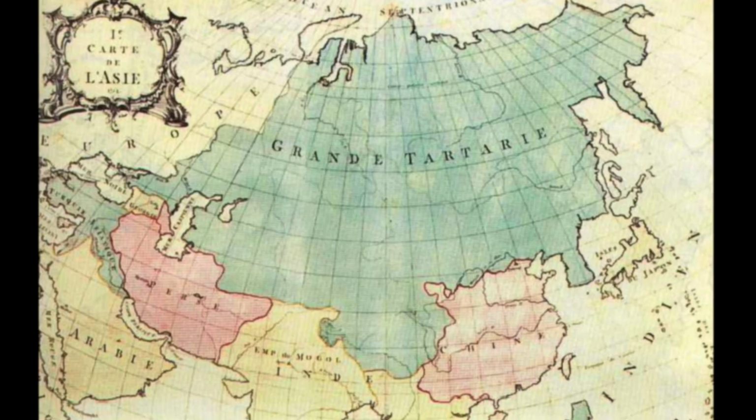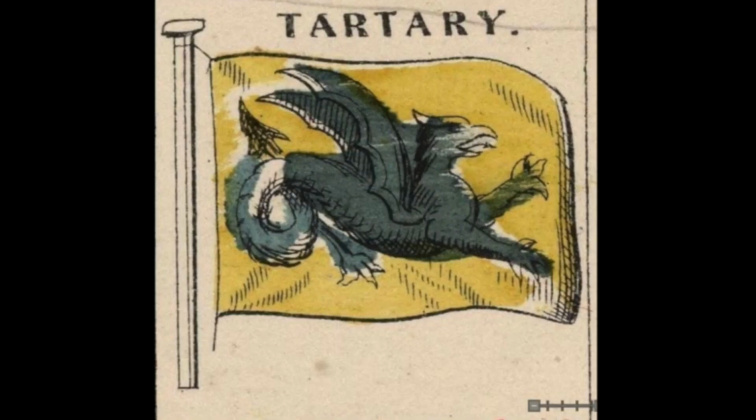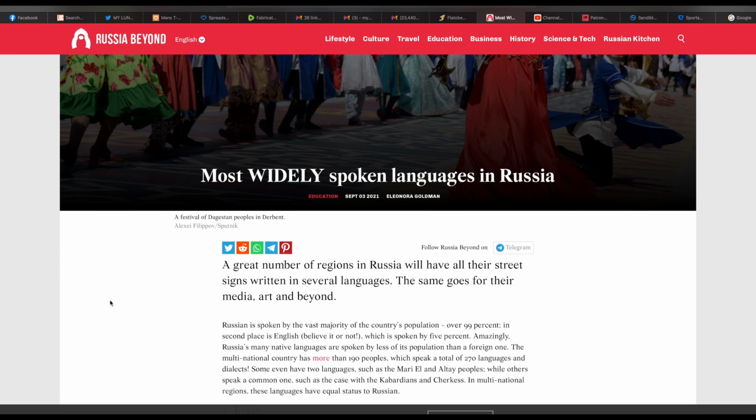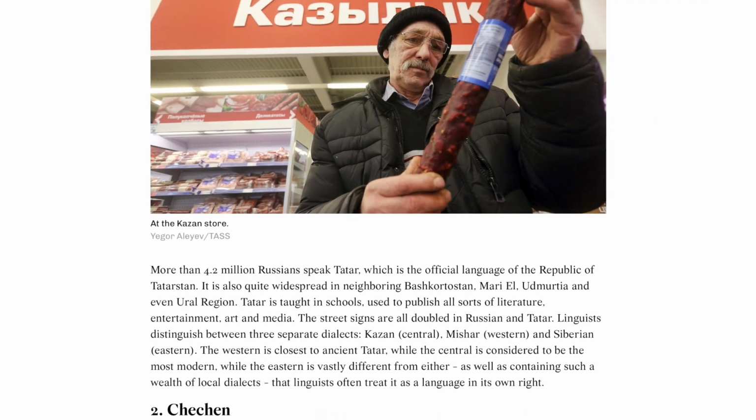Okay, so we've showed how Russia's map is in the same spot where Tartaria used to be. We've showed the flag where Russians are trampling Tartaria's griffin. Now let's take this a step further. What language do you think is the most popular language spoken in Russia today? Any guesses? Would you be shocked if I told you the main language in Russia today is Tatar?